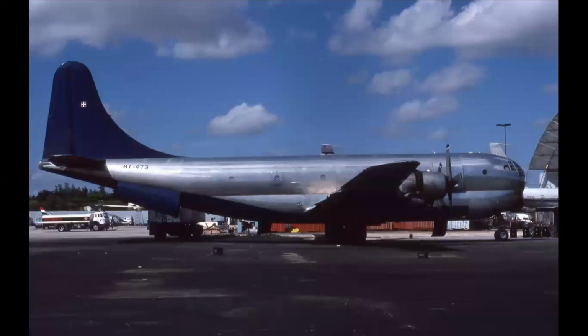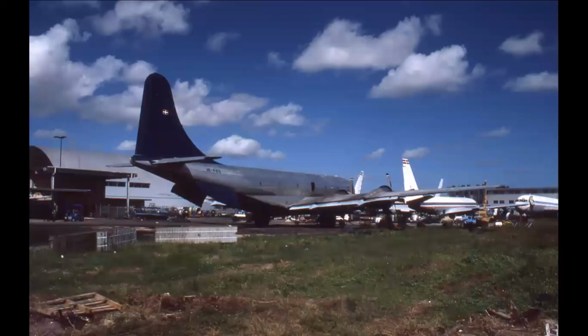We then moved on to a company called Argo Air, which was still operating these ex-US Air Force C-97 cargo transports, as well as 707s. You can see the tail of one of the 707s in the background. And here's another C-97. These are registered in the Dominican Republic.